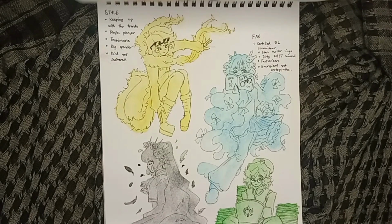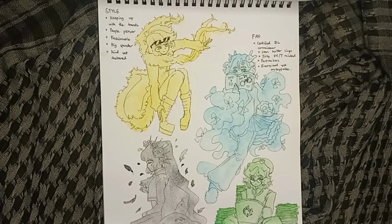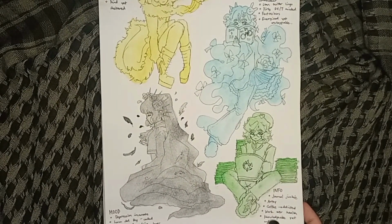Now here are my core 4 personas. We have style, fan, info, and mood. I will delve into these renditions soon, as I will make a video about them. I would call them the Great Divide of my personality.